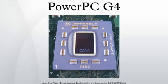PowerPC G4 is a designation used by Apple Computer and iTech to describe a fourth generation of 32-bit PowerPC microprocessors. Apple has applied this name to various processor models from Freescale, a former part of Motorola. Motorola and Freescale's proper name of this family of processors is PowerPC 74XX.